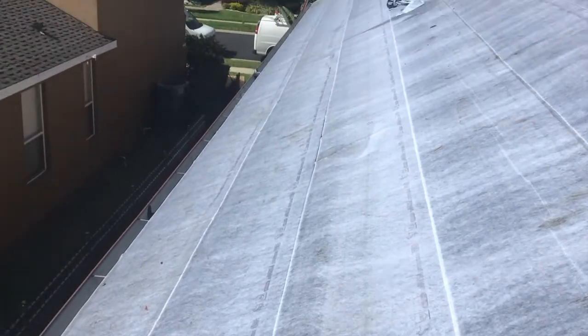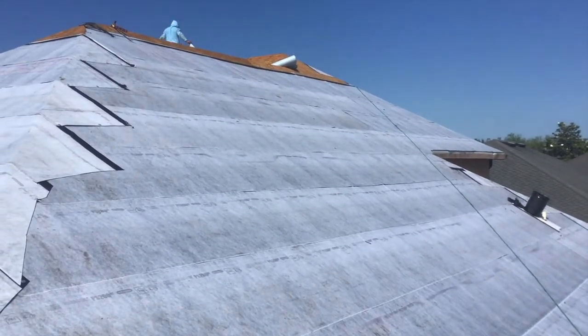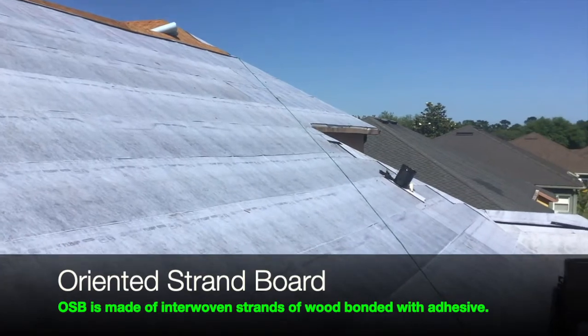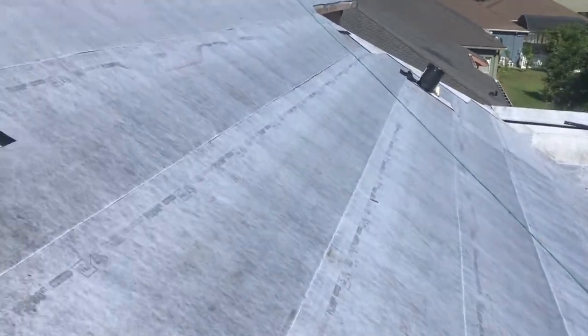And as you can see, we've already started to lay our high temp peel and stick all the way up the side here, all the way to the roof. We only ended up having to replace 3 sheets of plywood decking, but this is just the first step in the process.